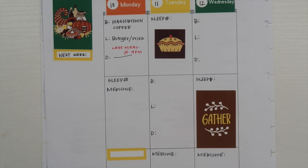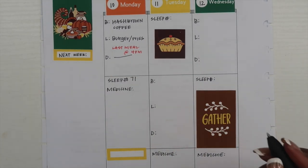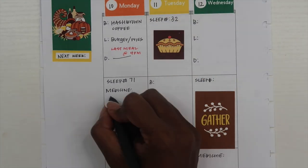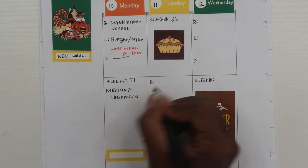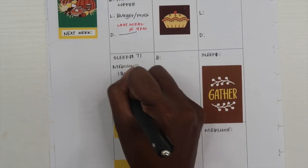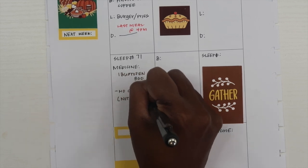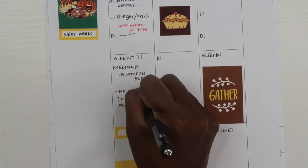That just helps me with my overall health. And then I will check the app to see what my current Sleep Number score is, and I'm going to write down any medicine that I took yesterday. Yesterday the girls did not have school. I also track things like that within this planner, anything that's going on within our home and anything that is going on with our family. So that all goes in different sections.